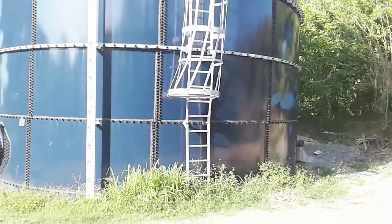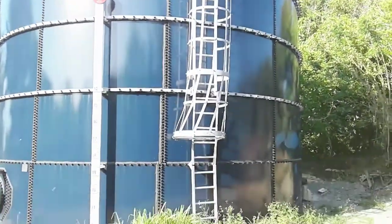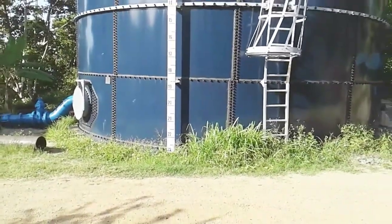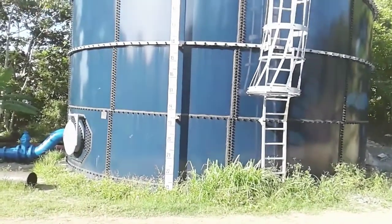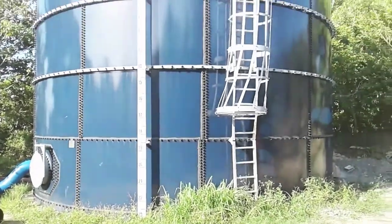Yeah, guys, so as you can see, we're looking at the tank, and it is a very, very big tank. And I'm basically at the foot of the tank here, guys. And we see some numbers. We see one thing with some numbers, guys. And I'm about 23, I must say feet, guys. It looks like that is feet, guys.